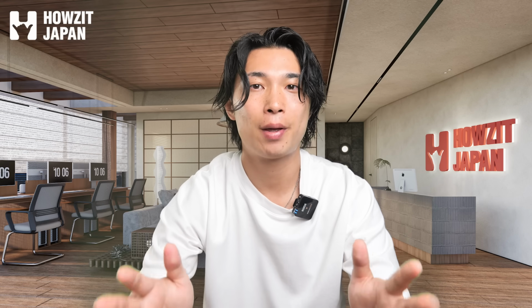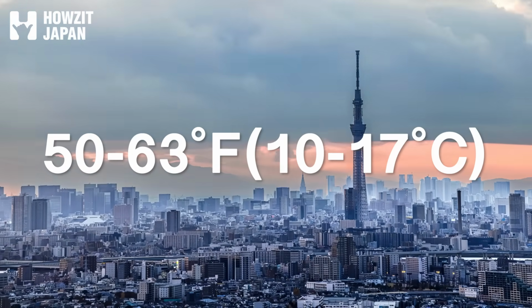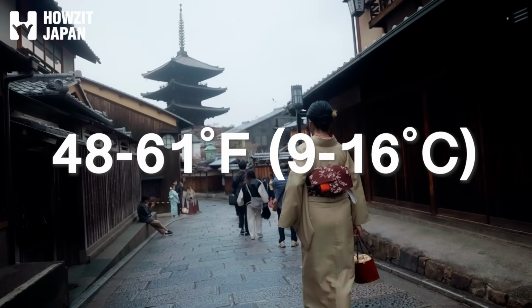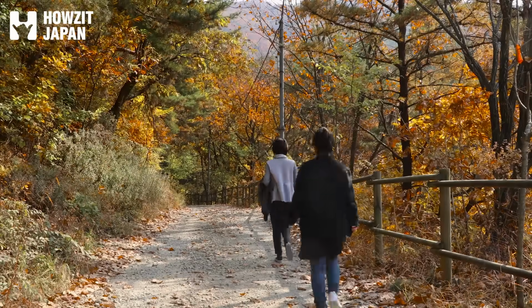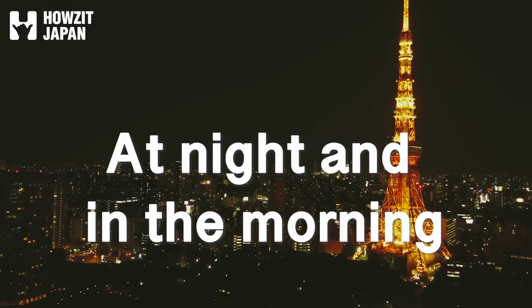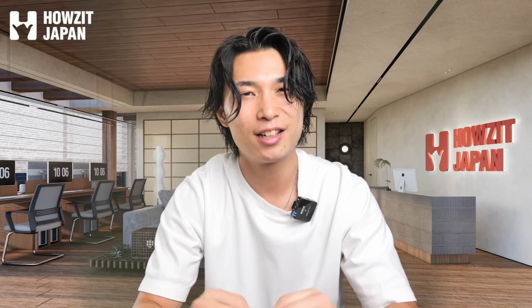If you travel to Japan in November, you are coming at the best season. In Tokyo, the temperature is around 50 to 63 Fahrenheit, and in Kyoto, around 48 to 61 Fahrenheit. During the day, you can walk around comfortably and enjoy the autumn leaves, but at night and in the morning, it can drop to 40 Fahrenheit. The difference in temperature may surprise you, so you should wear layers. An inner shirt or light sweater and a light jacket like a windbreaker or a thin down. This way, you can adjust easily.